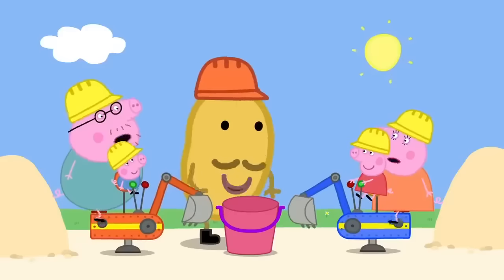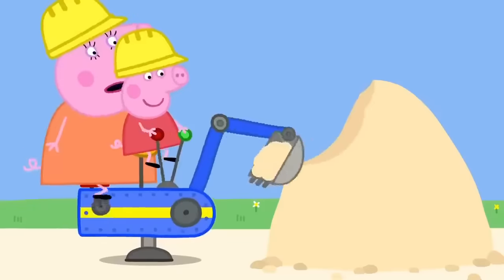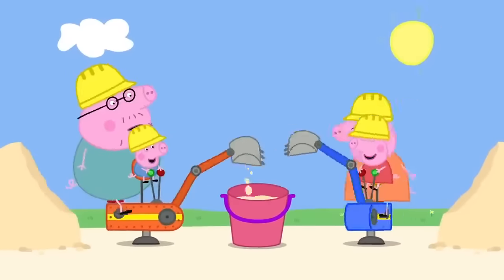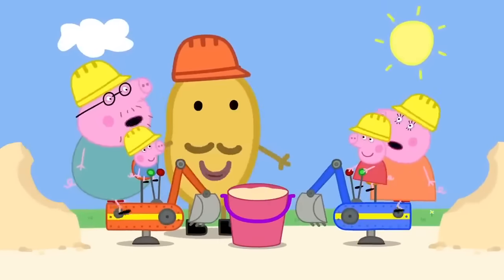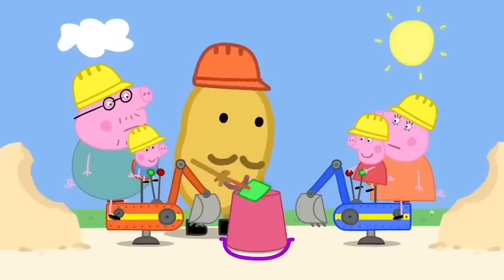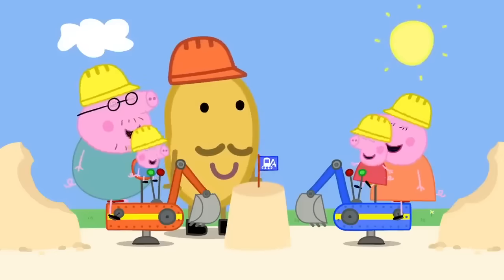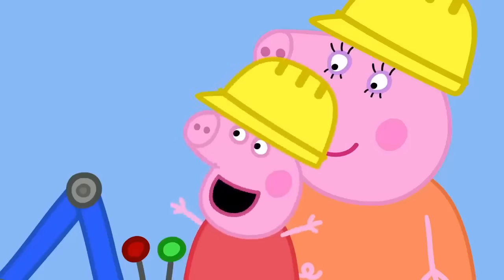Now, fill up this big bucket with sand. This is fun! Yes, fun! Excellent work, children. Now we flip the bucket over, give it a tap, et voila! Hooray! Peppa and George have made a big sand castle. Let's go to the next ride.